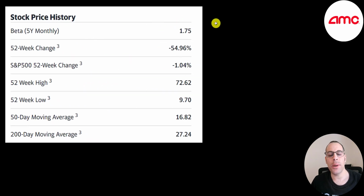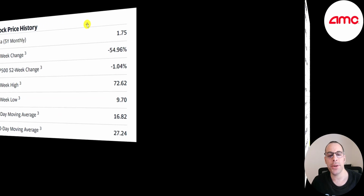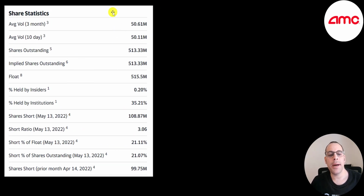They have a beta of 1.75, so the stock is a bit volatile. It moves almost 2 times the market. It's gone down 55% in the past 52 weeks, while the S&P is down 1%. The 52-week low is 10, the high is 73. And the stock is trading below its 50-day and 200-day moving average. This is a really popular stock. Over 50 million shares are traded each day. Pretty much all the shares outstanding are on float. 35% are held by institutions, and 21% of the shares are shorted.